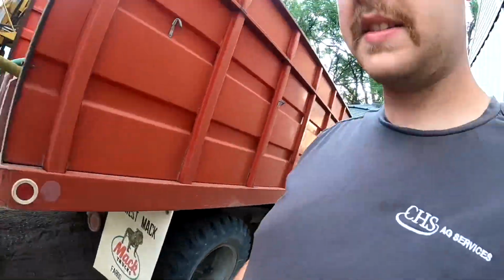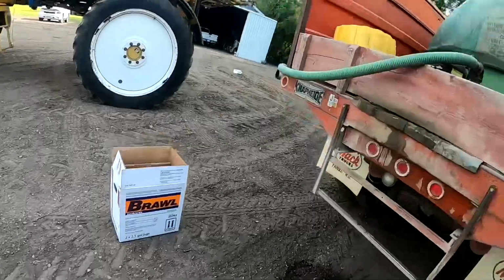So I need 2 full jugs and 1½ jugs. So this is Brawl. This is a residual. It kills grasses and broadleaves, and it leaves a residual. So as they come up out of the ground, they die. It works really good.